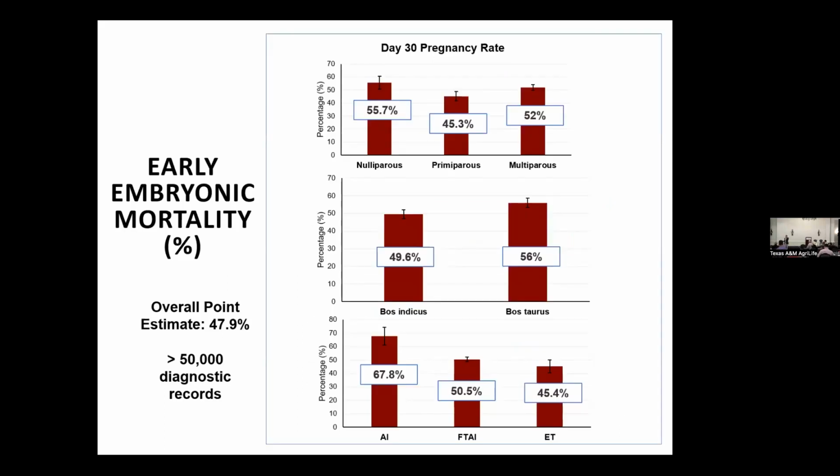So what does that mean for pregnancy rates? All I did was take 100% and subtract out the embryonic mortality. On average, in this data set, in a multiparous cow undergoing some type of reproductive technology, the average pregnancy rate at day 30 to a single ovulation is 52%. If I asked you all in here today, if you could achieve 52% in your herd every day of the week, if that was the average, would you take that? I would hope the answer is yes. So 52% is a good average.